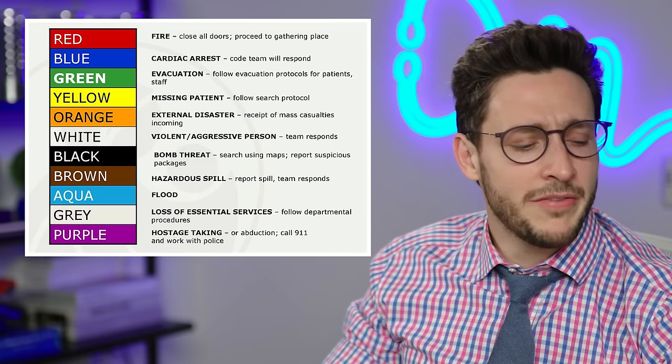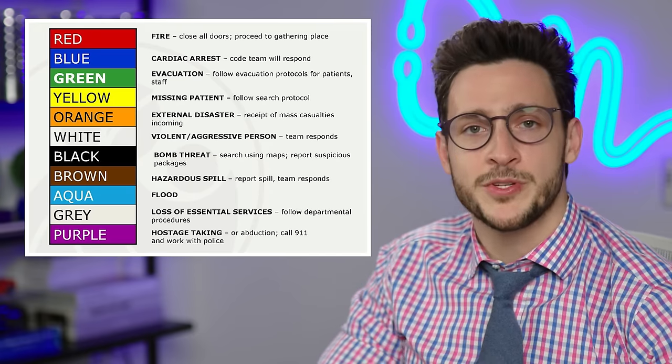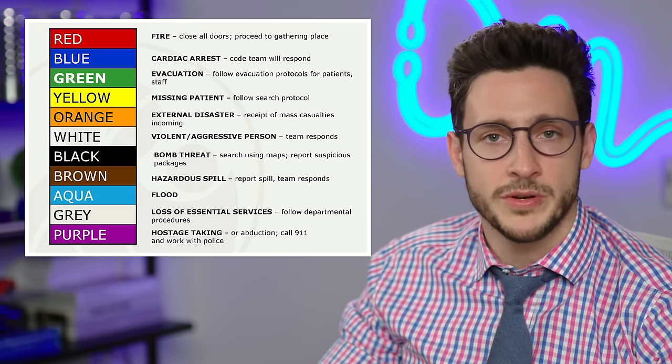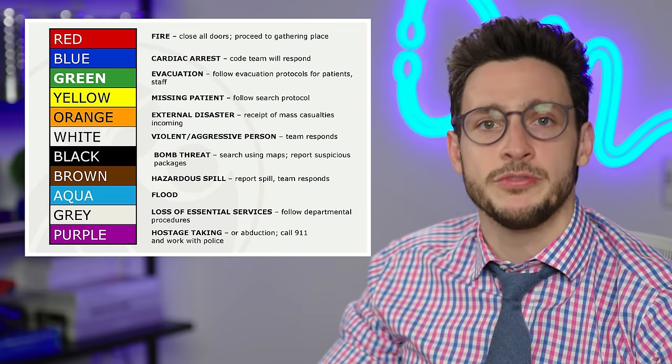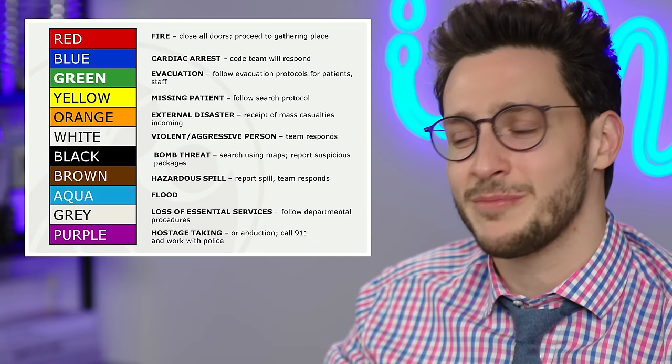Go and tell the charge nurse that we have a code black and then tell him call the bomb squad. Every hospital has their own code structure. Like on the back of my badge, you could see if it flips over, there's like the emergency codes and what each one means. And I'm pretty sure each hospital has their own designation. There's no universal one. Although code blue is usually the one for someone's heart stopping.